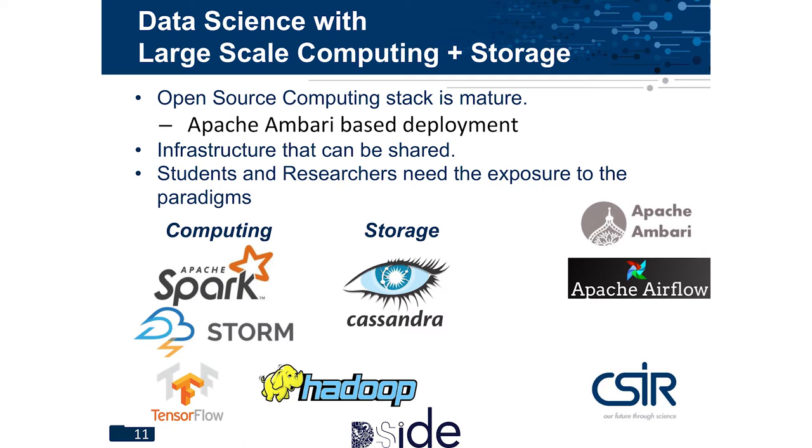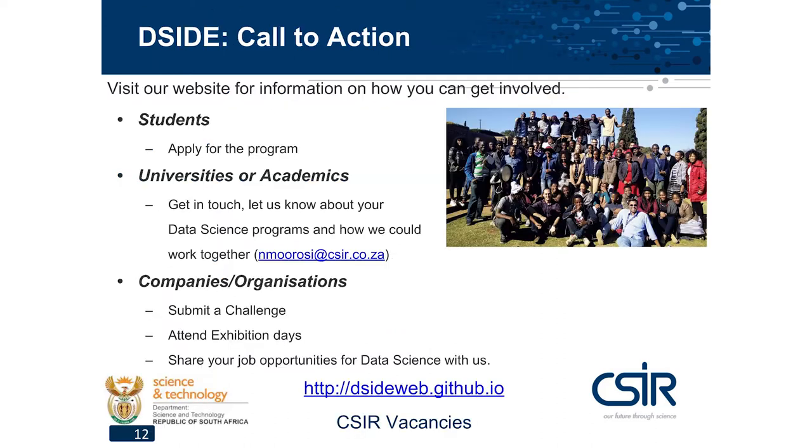This infrastructure exists. I do think this is my last slide. This one is just a little conclusion. That infrastructure exists for us, and it's open to anyone at the CSIR. We usually have it also available to other researchers that want to collaborate with us.